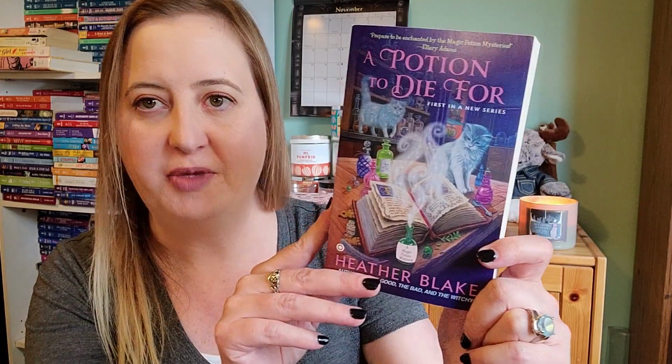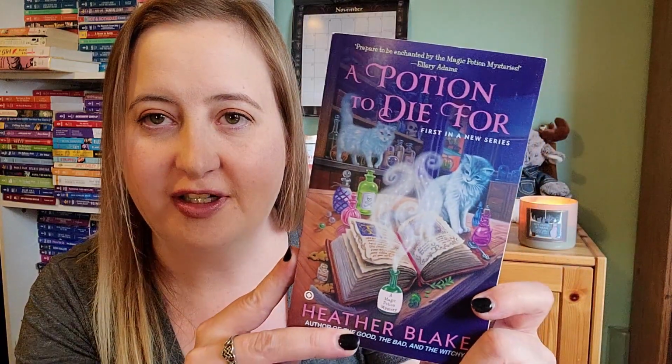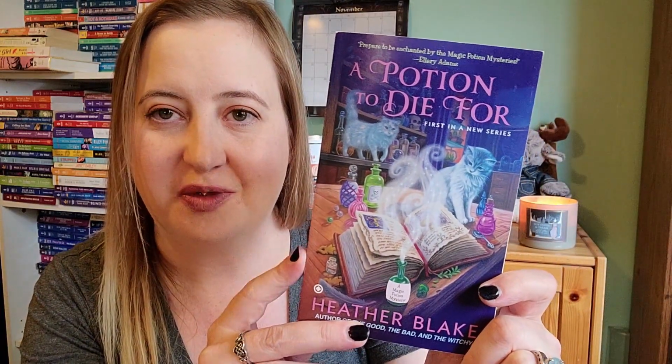But I have A Potion to Die For by Heather Blake. This is the first book in a new series. I don't remember the name of the series. But it is a cozy mystery. It's a magical cozy mystery. So there's the cover. But yeah, I'm looking forward to getting to this one. It looks super, super cute. So yay. Then I went, so let me just see if I can do these in any sort of order here.